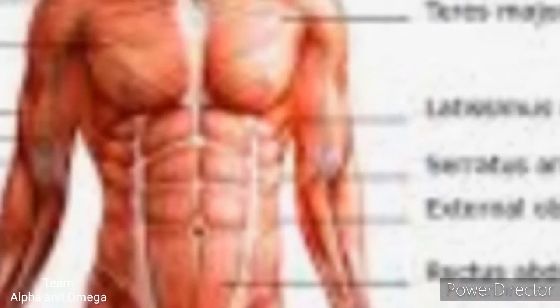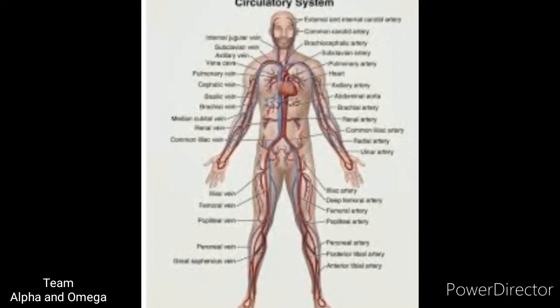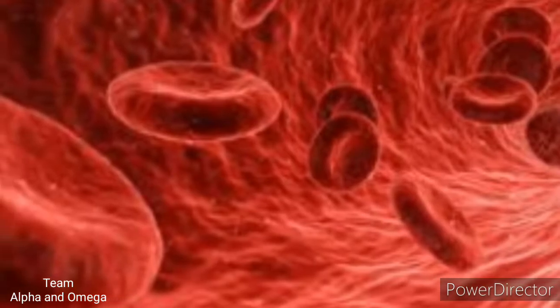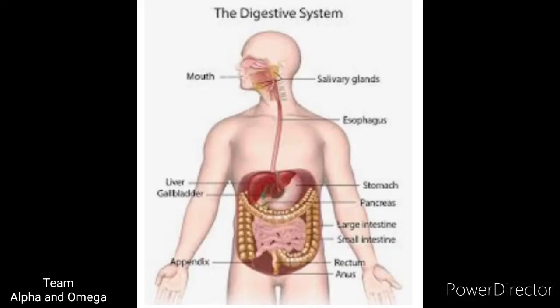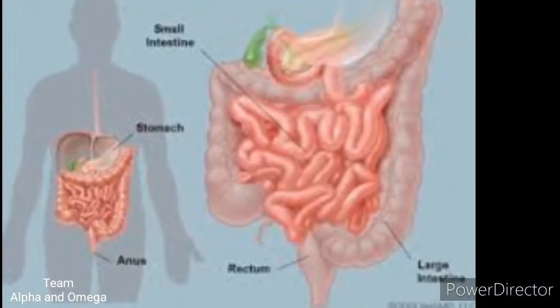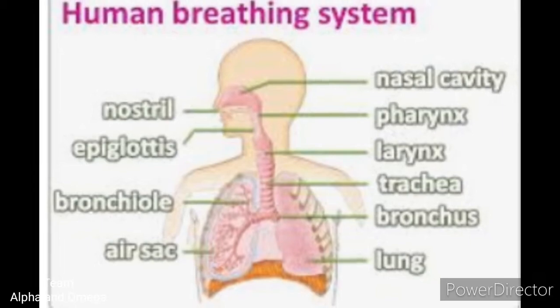And the next system, the circulatory system. The circulatory system consists of the heart, blood vessels, and the blood. The blood is pumped throughout the body by the heart. It carries food to all parts of the body and also collects waste material for excretion. And then the next system is the digestive system. The digestive system consists of the mouth, stomach, the small intestine, and the large intestine. It is responsible for digestion of food which provides us with energy.